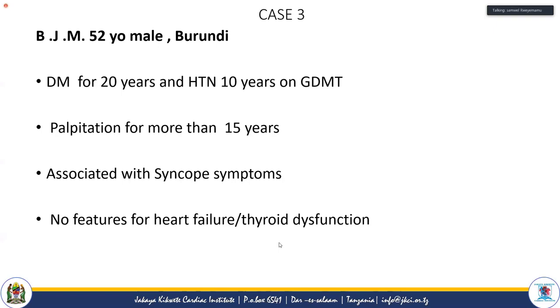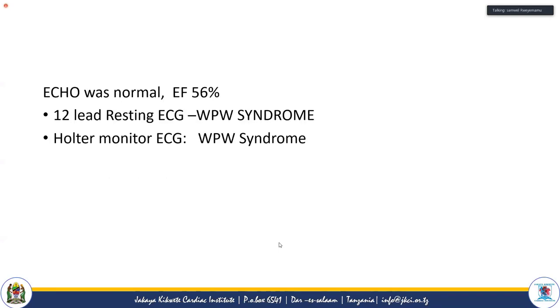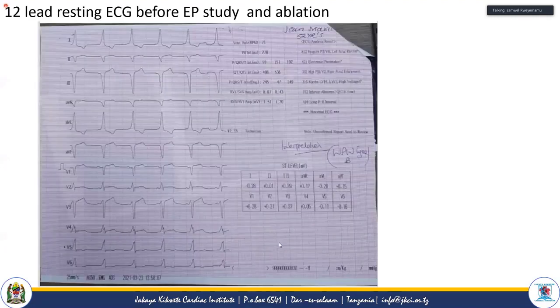Sometimes when he gets the palpitation, he gets syncope. He has not developed any symptoms suggesting heart failure, and the assessment showed that he doesn't have any symptoms that suggest thyroid dysfunction. He has normal cardiac anatomy and function. The estimated ejection fraction is about 56%. The ECG I'm going to show you, and the Holter ECG as well, we are going to see it.